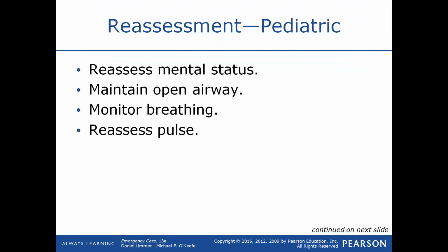Now, your reassessment of the pediatric patient is no different than the reassessment of your adult patient. You want to reassess critically ill or injured pediatric patients every 5 minutes, every 15 minutes if they're stable. And your reassessment begins with your primary survey. Your reassessment is like you've never seen the patient before. You start all over with your airway, your breathing, your circulation.